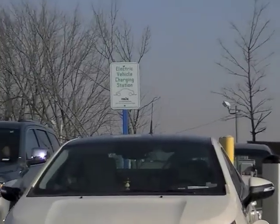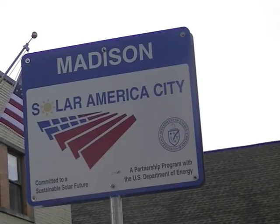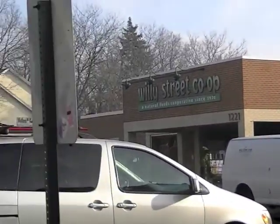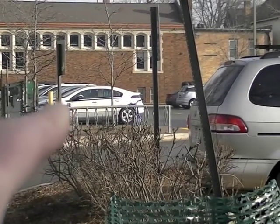Provided by Madison Gas and Electric, these charge stations are the perfect complement to our capital city that is an example to Wisconsin of a healthy community dedicated to sustainable, clean, and environmentally friendly urban living.